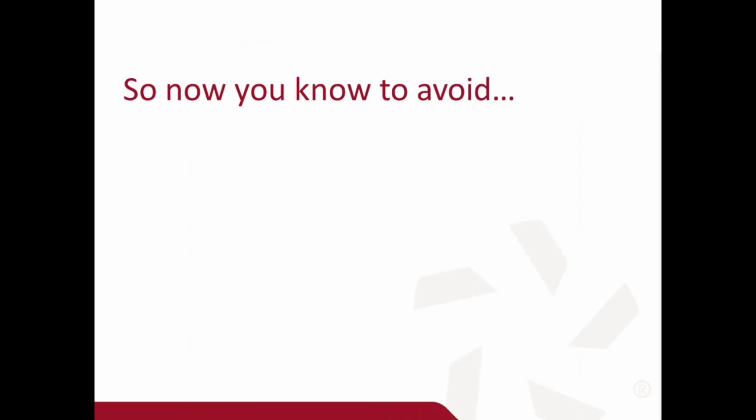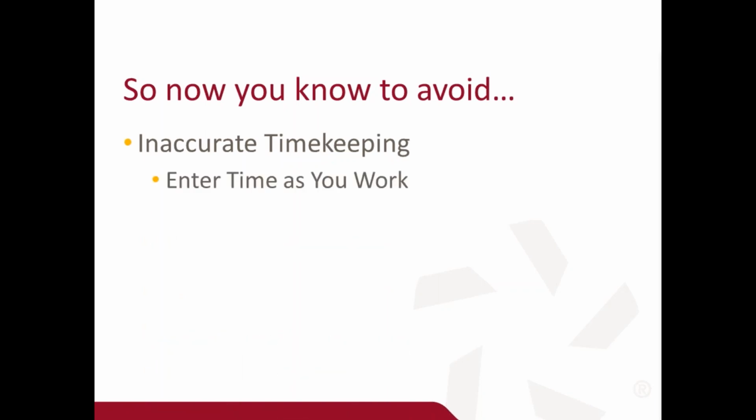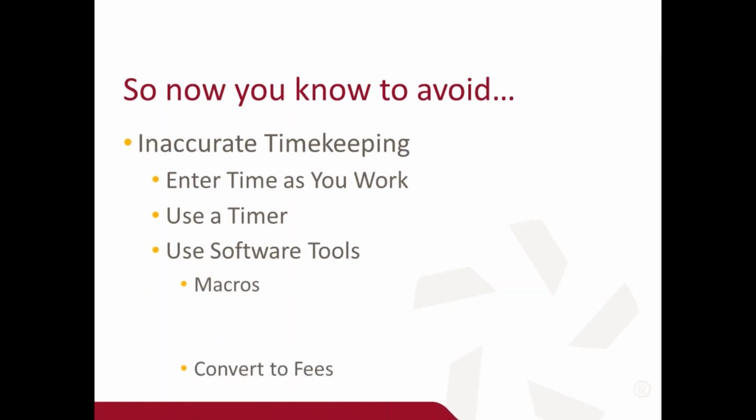So now, as a review, let's go ahead and go back over those common mistakes. The first mistake that we had was inaccurate timekeeping. And to avoid that, you can make sure that you enter your time as you work. An easy way to do that is to use a timer feature. Additionally, you can use software tools like macros, convert to fees, and for Tabs3 users, the Tabs3 Connect or other remote data entry features for when you're out of the office.